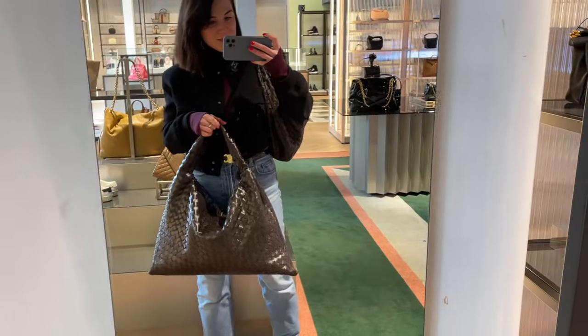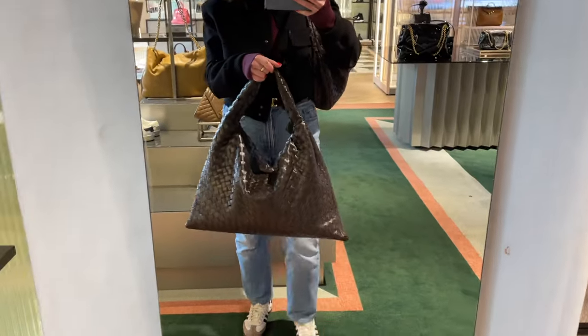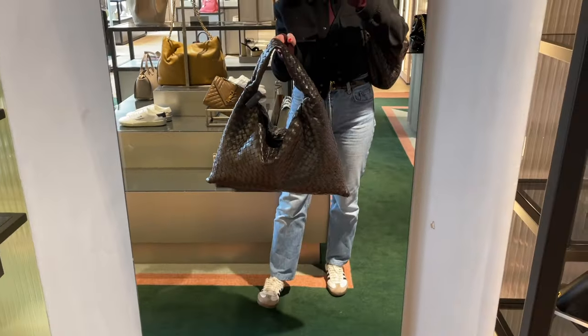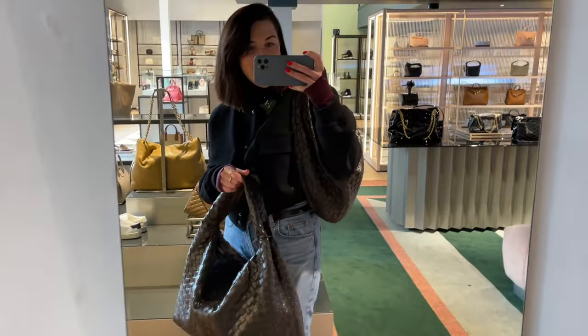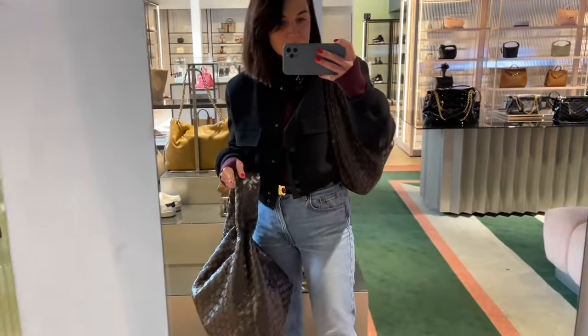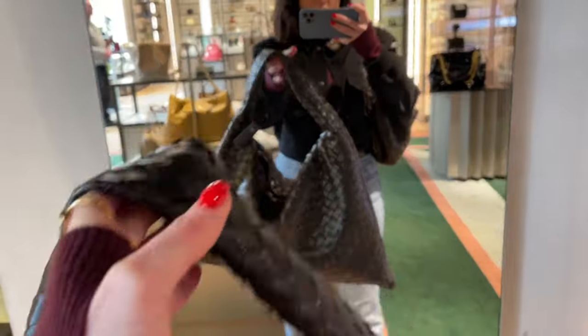We move to cruise and see what I found in the Bottega Veneta section. Beautiful new Bottega Veneta hop bag in a large size. Compare that to my little small Jodie. Yeah, my small Jodie feels really small compared to that huge one.